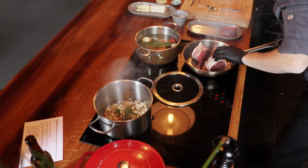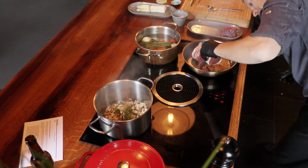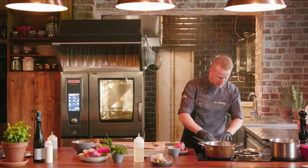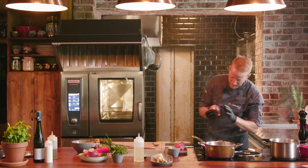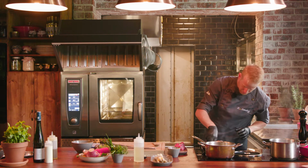Beautiful. And it's closed now? It's perfect. And you can see, look, it doesn't move. It will stay on.